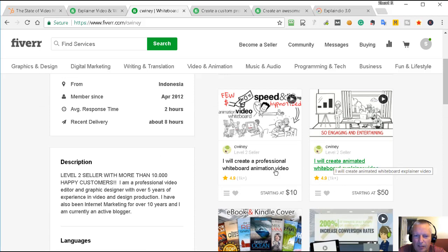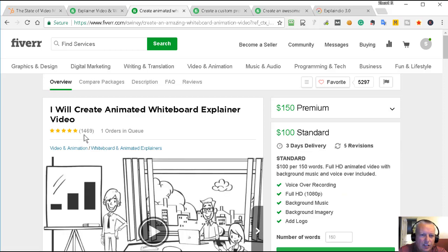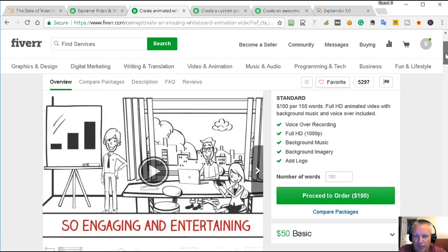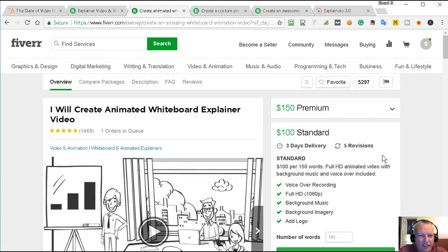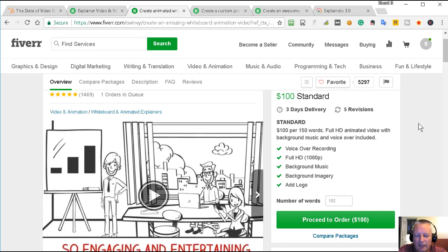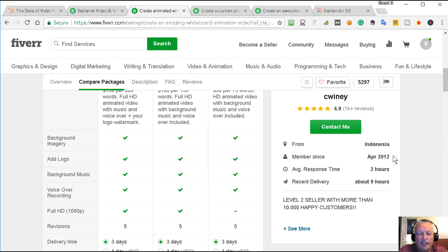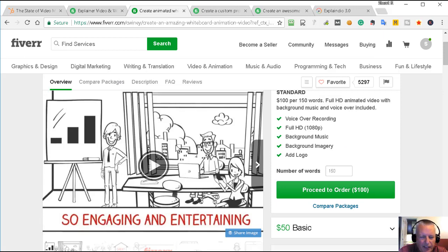So if we look at this one, she'd made about $170,000 from this one, and if we look at this second one here, then she's sold 1,469 there. And then if we just take the average of $100, that's another $150,000. So it's actually quite a lot. Her income from this has been at least $300,000. And let's just remind ourselves that she started in 2012. So that's pretty good. Let's just play this video. This is an introduction to what she does. Let's have a look at it.